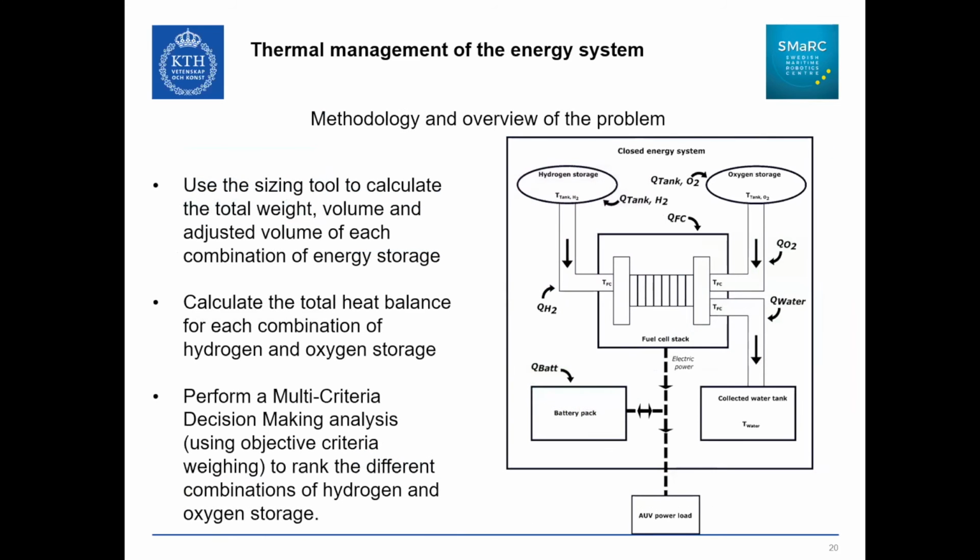So we did this big theoretical analysis. For each type of storage, so liquid hydrogen, liquid oxygen, chemical storage of oxygen, compressed gas, or metal hydride, we designed a fuel cell system for LOLO-like applications, so around a 1.2 kilowatt fuel cell with 3 kilos of hydrogen. On the graph, all the Q you can see is where heat happens. So Q tank H2, for example, is the heat either needed or released when the hydrogen goes from the tank to the fuel cell. So depending on the type of storage, it can release heat or it can need heat.